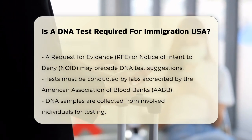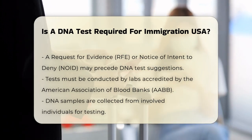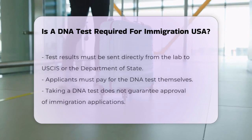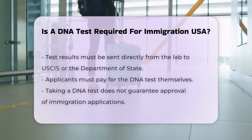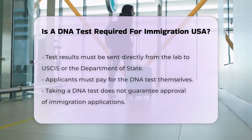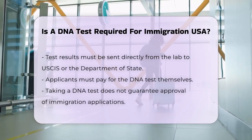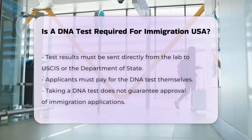If USCIS suggests DNA testing, they will typically issue a request for evidence, RFE, or a notice of intent to deny. You would then need to use a lab accredited by the American Association of Blood Banks, AABB, to conduct the test. The process involves collecting DNA samples from the individuals involved, and the results must be sent directly from the lab to USCIS or the relevant Department of State office.